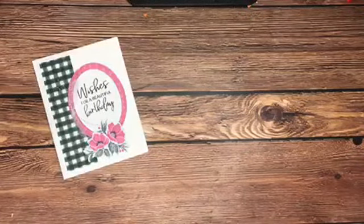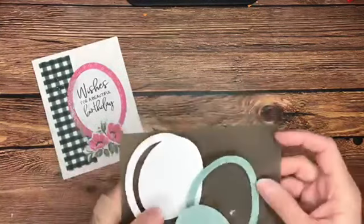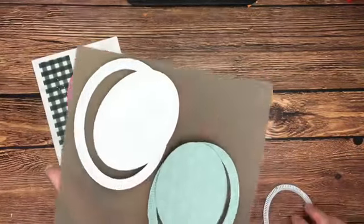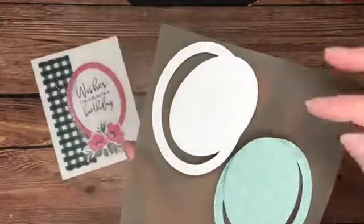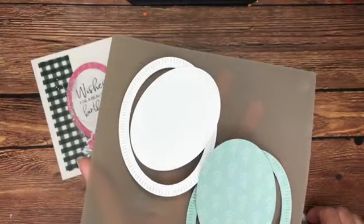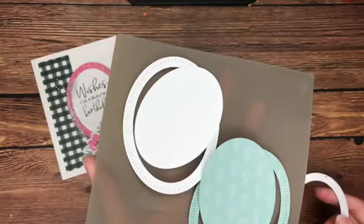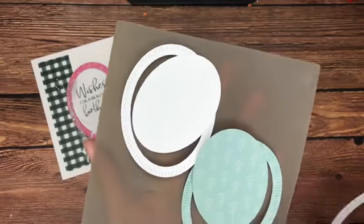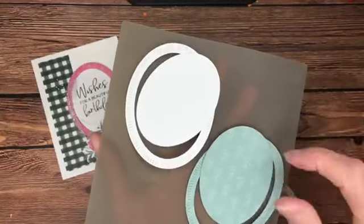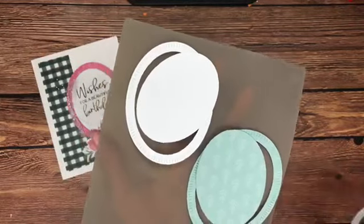But before I do that, I want to show you a little bit closer how this die cuts. I thought if I put it on my silicone craft sheet, it might show up a little bit better. So I did cut from the designer series paper, but you can probably tell on the white better the detail that this, it kind of embosses it, doesn't it, into the paper. And then you'll also notice that as it cuts, this separates away from that outline, that border. So really cool die.